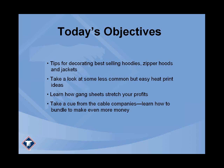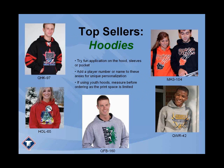We're going to talk about gang sheets because sometimes I don't think people realize how much money they can save utilizing gang sheets, so we're going to give you a good example of that. And then at the very end, we're going to sort of take the cable company's cue here, and we're going to talk about bundling. We're going to talk about using gang sheets and decorating multiple items, and we're going to do some cool gift baskets, actually, just sans the basket part. So that is the goal. All right, so without further ado, let's talk hoodies.